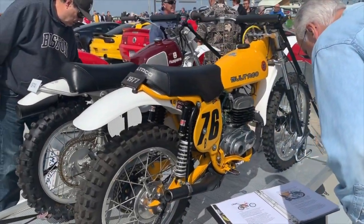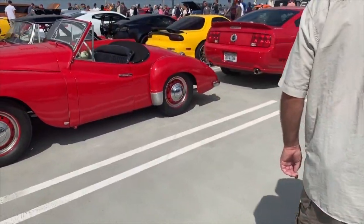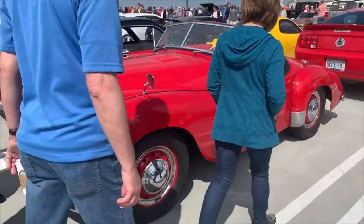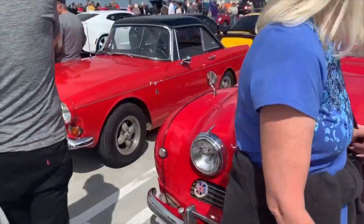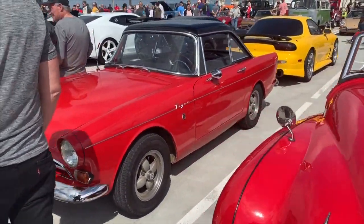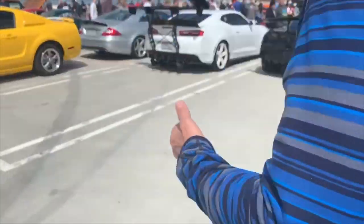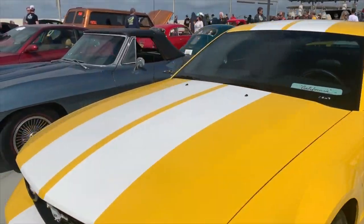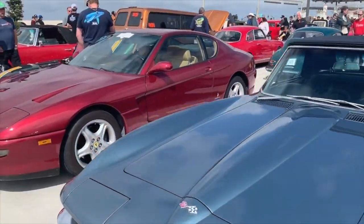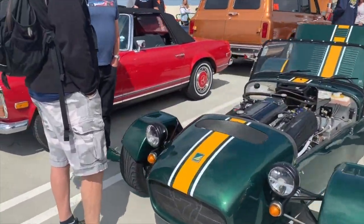A couple of classic old motorcycles here, Bultaco and Husqvarna. This beautiful car that we've had as car of the week before, this Jawa Jupiter, running that Boxer engine. An interesting thing about that car, the radiator's behind the engine, not in front of it. Tiger, of course, that British sports car running a V8 in it, the same as Carroll Shelby was doing. Mustang, Corvette, Ferrari, Caterham, one of our regulars, really gorgeous looking little car.